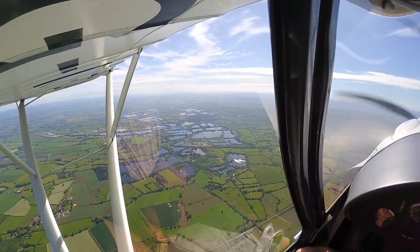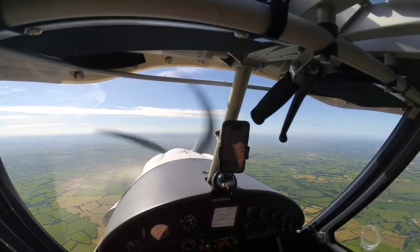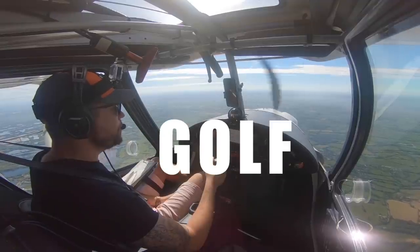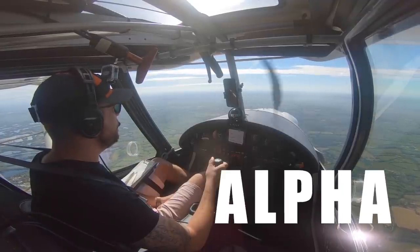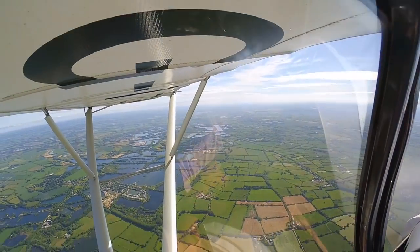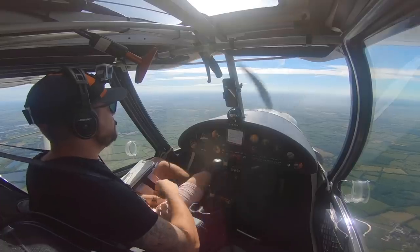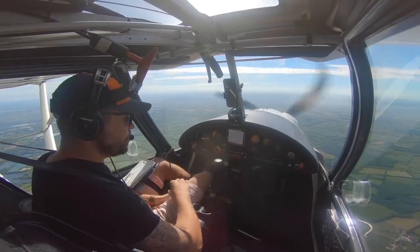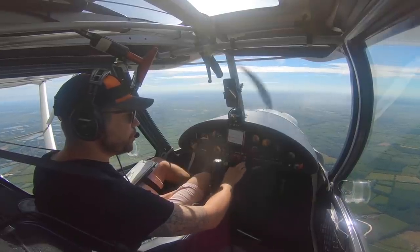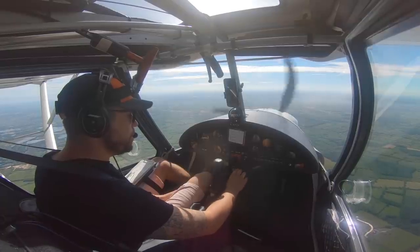Look at that. Level up at 3,000 feet. Kemble traffic, Golf Kilo, Foxtrot Charlie Alpha is leaving the zone to the south. Fantastic. Look at those lakes, beautiful. Basically just in a straight line now. So we're above 3,000 feet. Landing light can come off, fuel pump can come off. That's good, don't need any cabin heat today, strobes on.